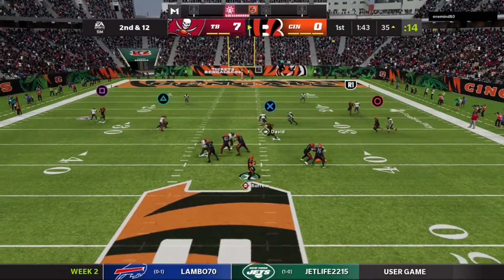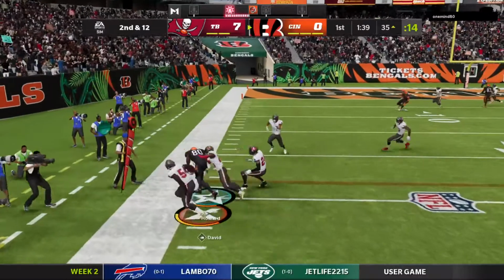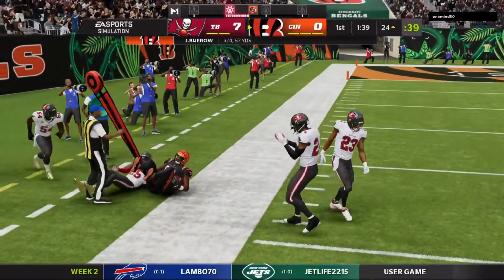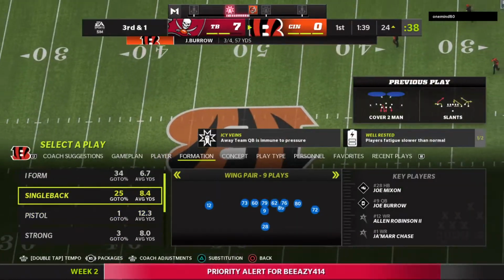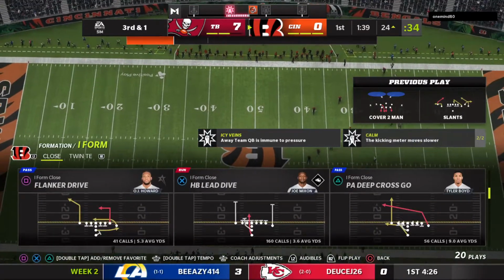Now Burrow. Open man is Howard, the tight end. And he takes this just a few yards shy of the red zone before going out. They get 11 back on that one. It leads to 3rd down.